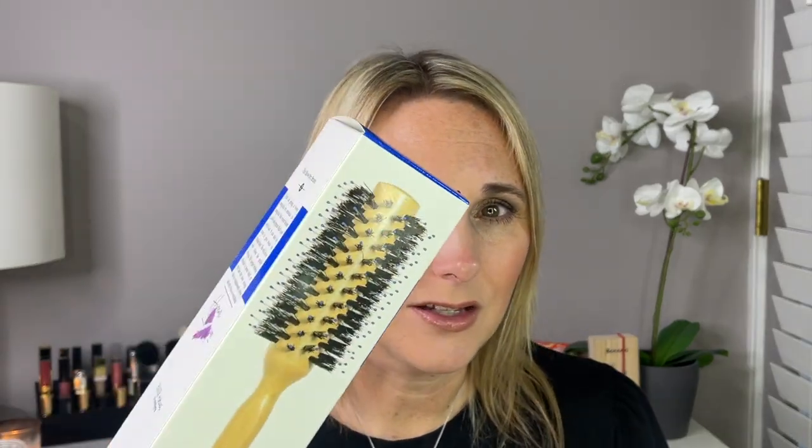The first thing I got is this round hairbrush. I have the paddle brush. Love it, love it, love it. And if I see that the paddle brush is on sale the next time the sale happens, I will pick it up. I really like it. It's by far my favorite hairbrush. So I use a round brush every day to dry my hair, so I thought I would go ahead and try the Sisley one. See if it's any good.